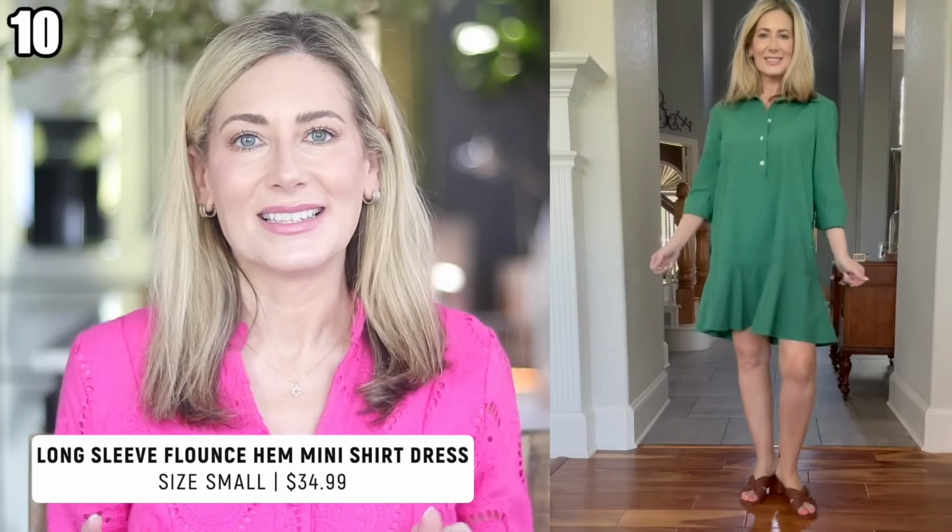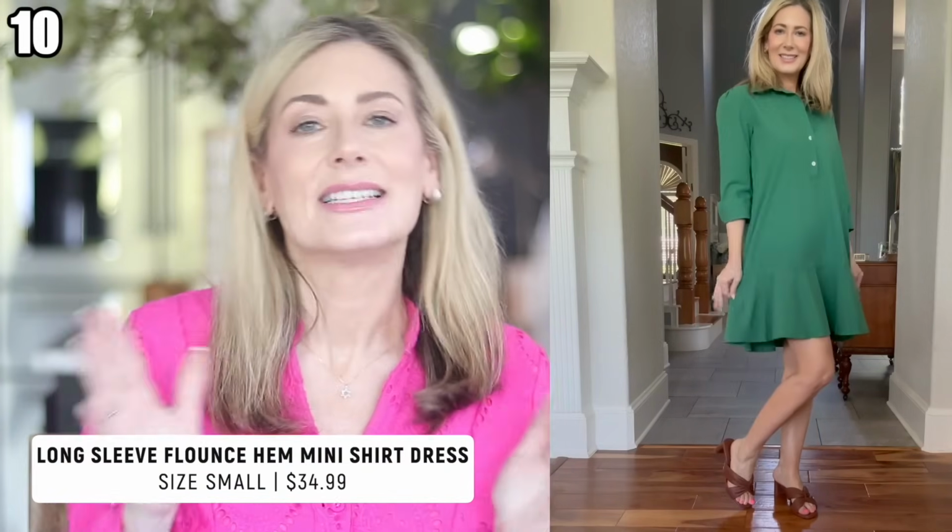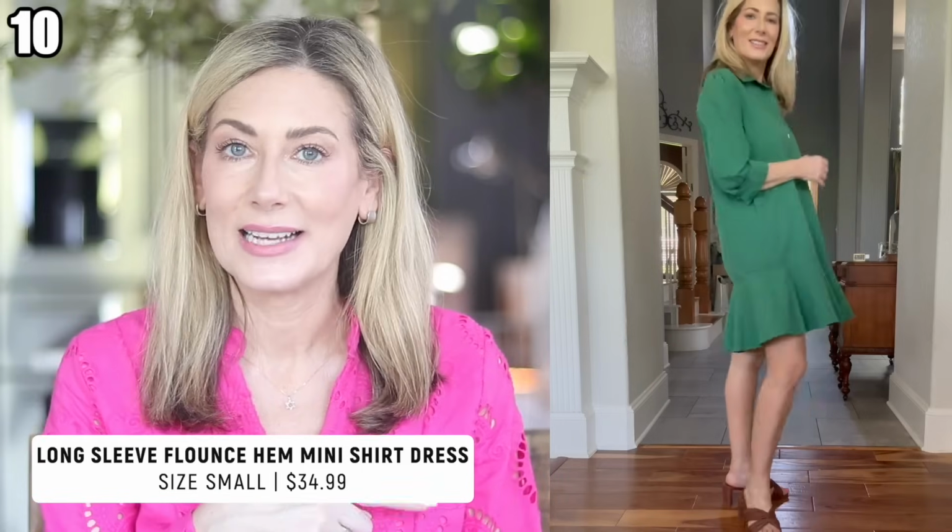This one is a 90% cotton, 10% linen blend. I actually wore it last year to some LTK conference events. I wore this shopping. I wore this out with friends. I wore this to go get drinks. I wore it to go get dinner. I have worn the heck out of this dress. I love it. Very similar silhouette. I think it's a tad bit longer. I do feel a little more covered with the sleeves.